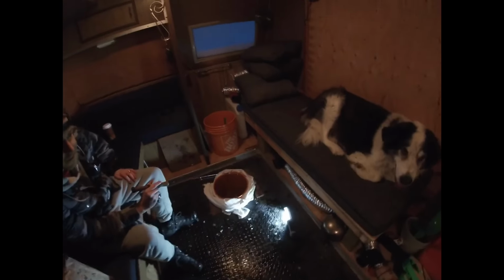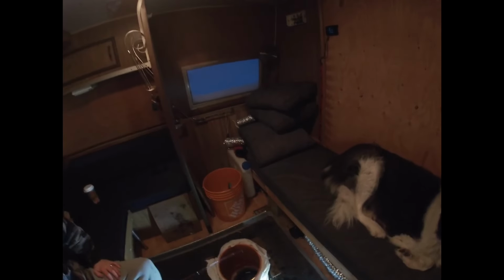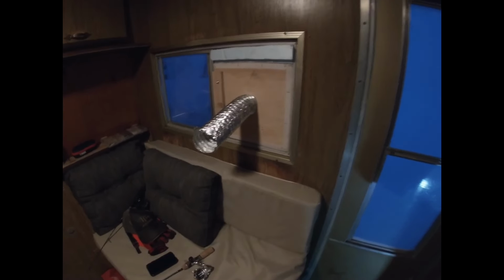All right, so we got out here, it was minus 15, got that diesel heater running. It's been about half hour with the door closed. We're up to 9 degrees. Doug's chilling, Mickey's warm. And I actually hooked up my other portable heater just to get it warm up here quick. So it is just right out here.